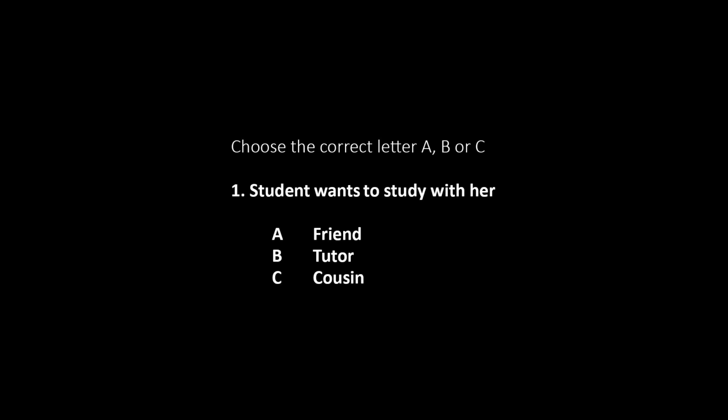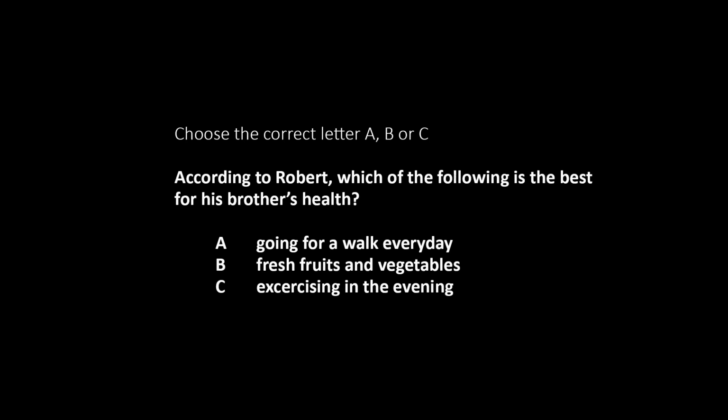And second question type is, yes, there might be single answer out of the three options, but the options are not in single word, they are in sentences, as you can see here, right? So the question is, according to Robert, which of the following is the best for his brother's health? Going for a walk every day, fresh fruits and vegetables, exercising in the evening. So these are the options you have to choose from. You'll be hearing an audio discussing about the brother or something like that.